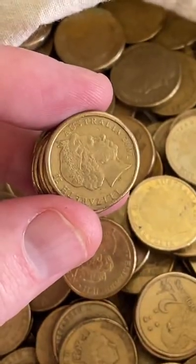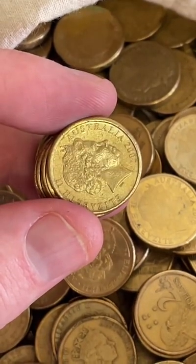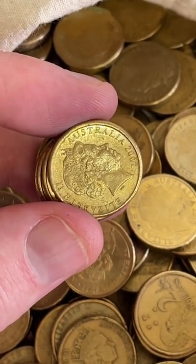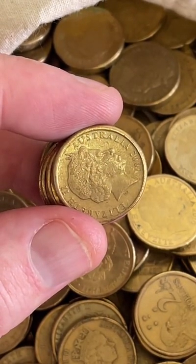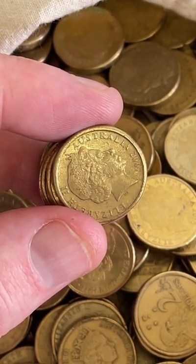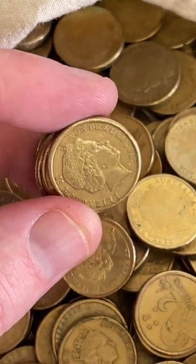The 50-cent coin, you're talking about, like a war one? I'm just trying to think off the top of my head which coin it is, because there's so many different designs in the 50-cent coins. Oh yeah, I think I know which one you're talking about.